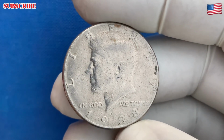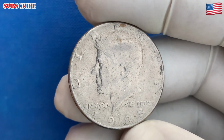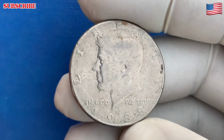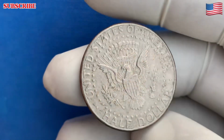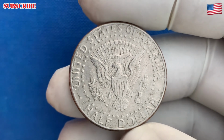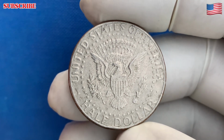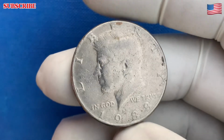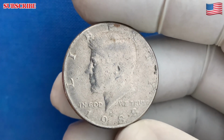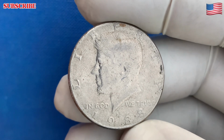Over the years, the Kennedy half-dollar evolved, not just in design but in composition and purpose. By the late 1980s, the coin was largely produced for collectors rather than for general circulation, and this subtle shift in minting strategy is precisely what makes certain years, like 1988, incredibly valuable today. The 1988 Kennedy half-dollar doesn't just reflect a specific moment in numismatic history, it embodies a convergence of condition, scarcity, and collector demand that can transform an ordinary-looking coin into a small fortune.